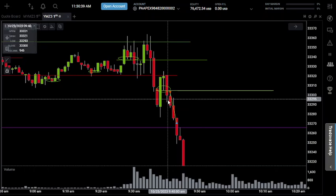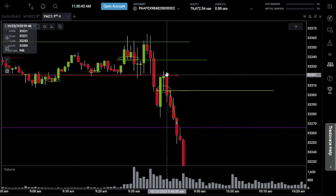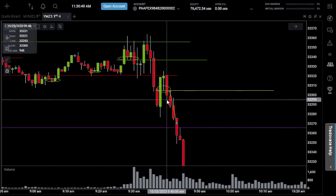And it was pretty much over for all of the buyers as soon as we got back to that consolidation zone. This one last wick right here was the last hope that the buyers had. But after that, the seller stepped in a major way.